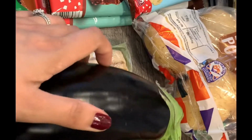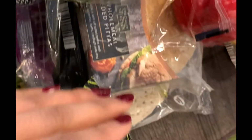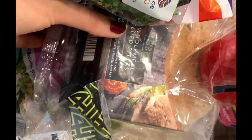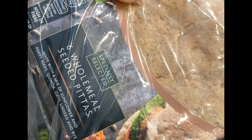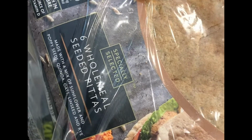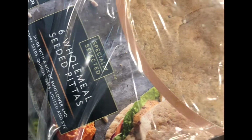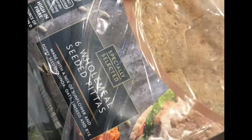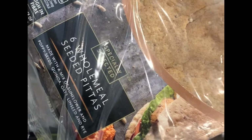I was thinking of having some sliced aubergines and then packing them out into these wholemeal seeded pittas. So I've actually never seen these before in Aldi, so I'm not sure whether these are new, but they have 6 pittas which are made with wholemeal, and as you can see they've got a mix of sunflower, poppy seeds, quinoa, oats, linseed and rye, so they've got so much fibre, and I think these will be really delicious with some packed avocados in there.